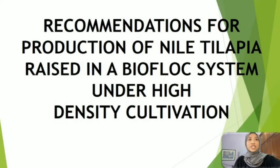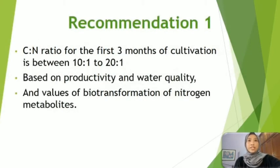First is recommendations for production of Nile tilapia raised in a biofloc system under high density cultivation. The first recommendation is carbon to nitrogen ratio during the first 3 months of cultivation is suggested to be between 10:1 to 20:1. This is based on productivity and water quality, as well as values of biotransformation of nitrogen metabolites.